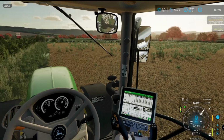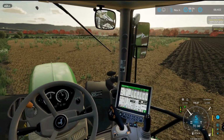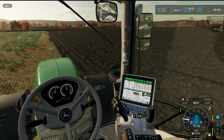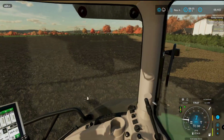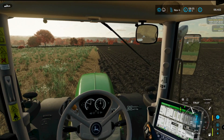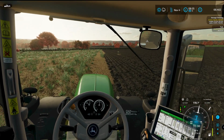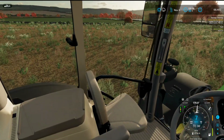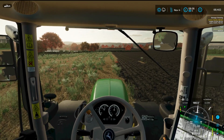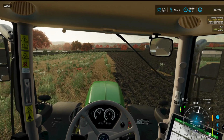hopefully have enough money to either buy more land, or at least we can see if we can lease some land going forward. I know there is a company in the area that leases farms out, land out. We will have a word with them before too long.